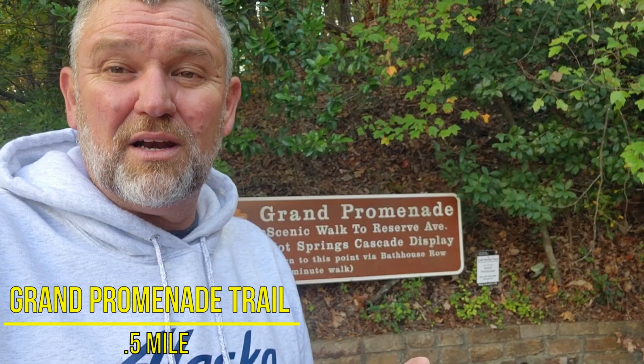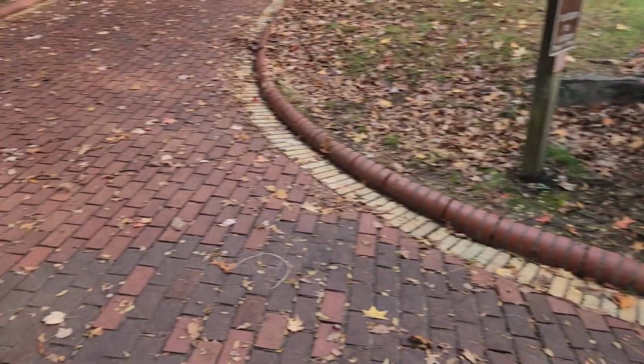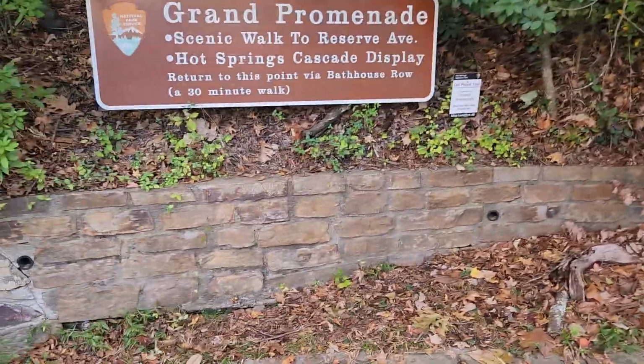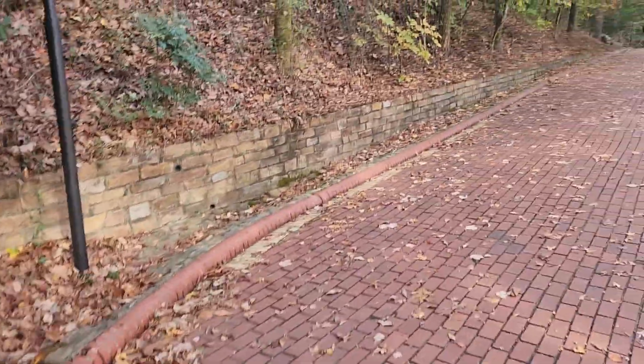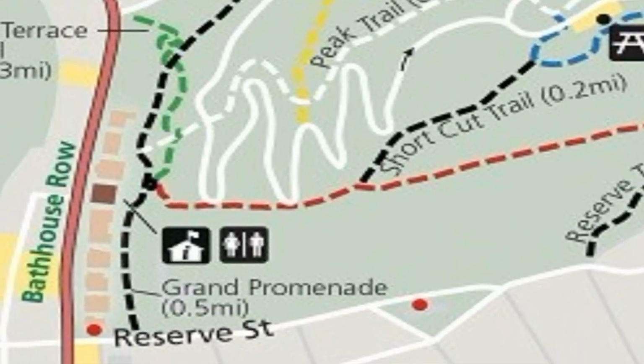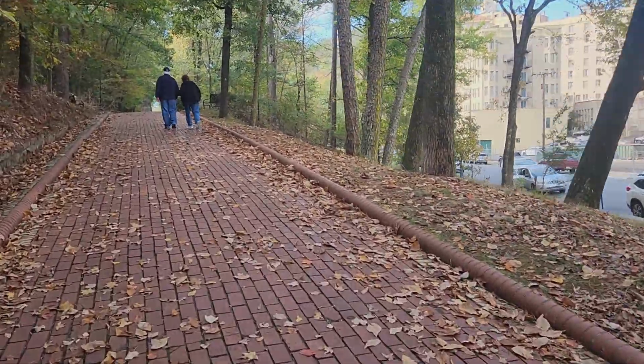This is the Grand Promenade Trail. It's 0.5 miles and it goes along the backside of the bathhouses. It's got brick and it's really nicely done. It is just really pretty. It's ADA accessible. So I'm going to do this little trail now along the backside of the bathhouses.